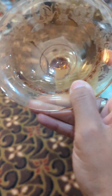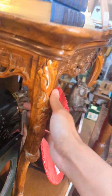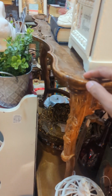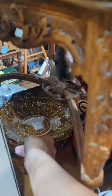You are vintage. $28. Pretty. That expensive. Oh my god, this table. Okay, I might get this table. It's affordable. The carvings tell me that it's antique. There's more bowls here. Holy cow. I can't even grab them.